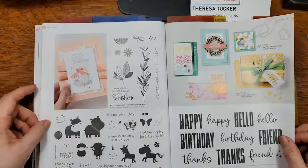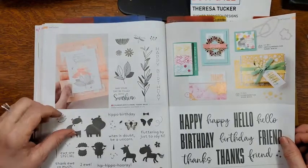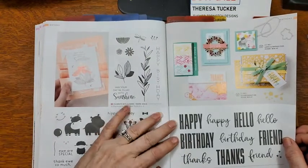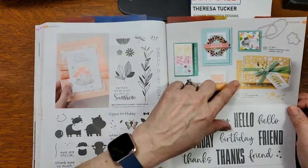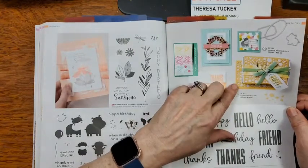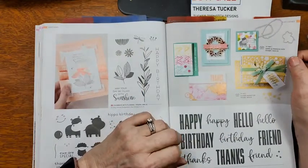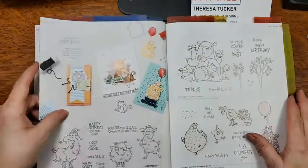Here's some more. These are both, this one's new, this one isn't. This one's been around. Hippo Happiness, that's a cute one. Here's another one, this is new, and I bought this one today, The Biggest Wish. And over here is a flower market die that they have created, and it's in the back of the book. I haven't seen it used on anything other than on this box. This looks like a miniature paper pumpkin box that you can purchase. Those are available as well.